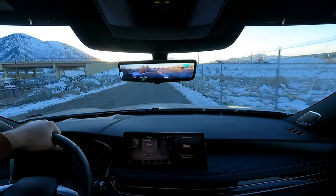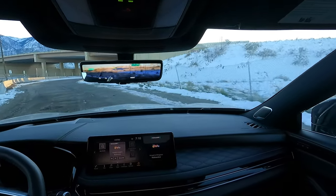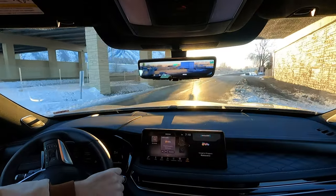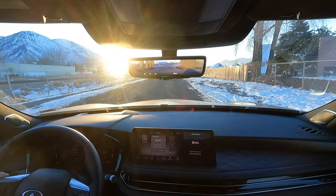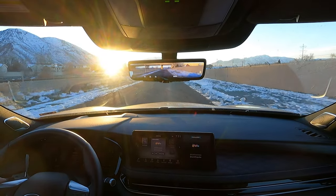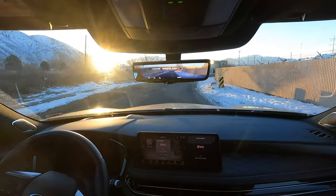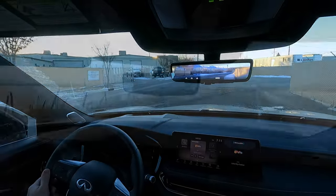It's not super aggressive. It's not out-handling a sports car or anything like that. It's not on par with a Mercedes AMG, but it's fairly flat, fairly stable in the corners. Overall, it was decent. It's capable of doing what you need it to do. If you're driving more aggressively than that, then you're probably in the wrong place and in the wrong vehicle.